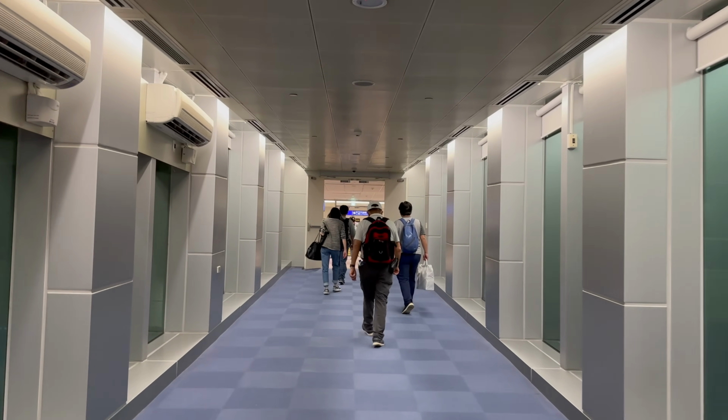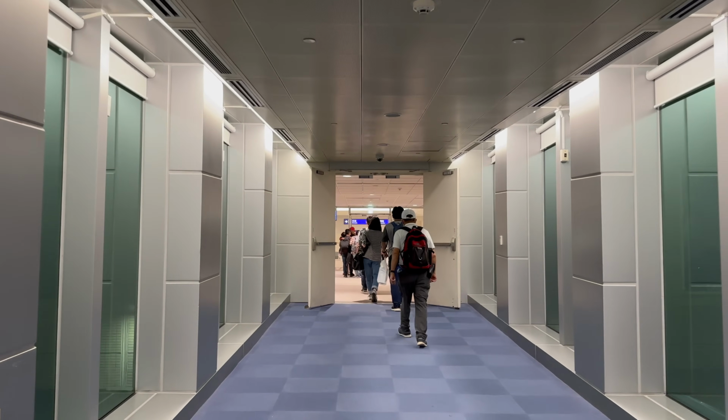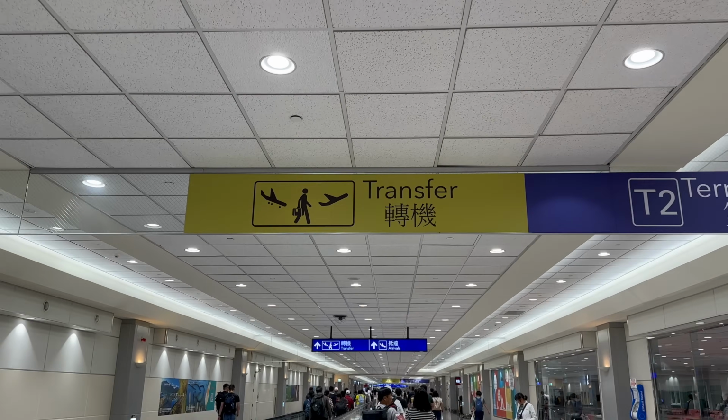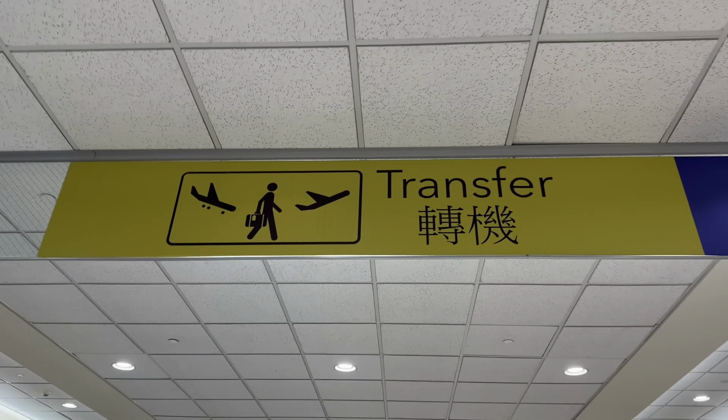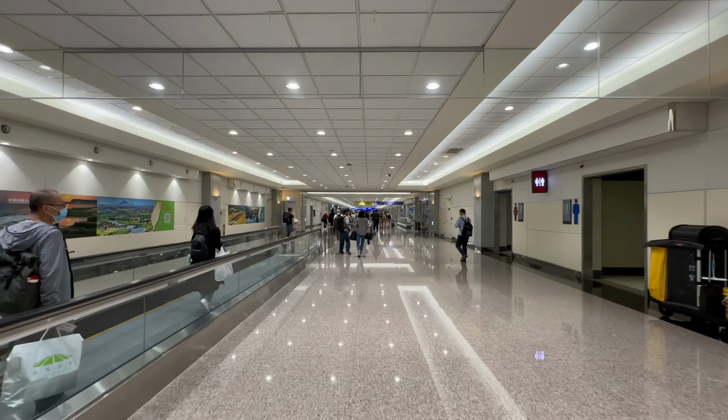So we just got off the plane. We're currently on the lower floor. Departure floor is upstairs. Simply follow the yellow sign to the transfer area. It's really big and clear. From my gate to the security area, it's about a 5-minute walk.